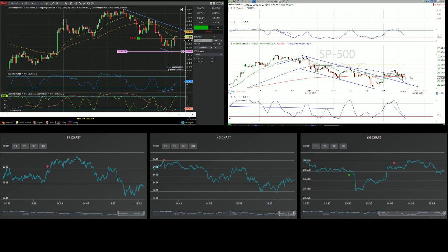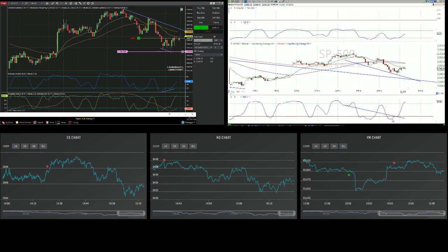But the divergence is there. You could probably see it on the 1 minute here. You can see it slightly on the 1 minute here. On the cash, you could definitely see it on the 9.3. The 9.3 is holding above the 20. This one is actually dropped under the 20. It's a definite divergence, but it's not holding above that 20 line, which is interesting.